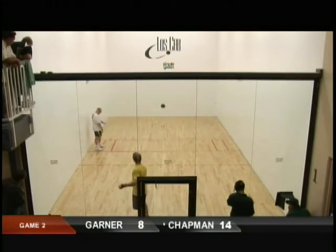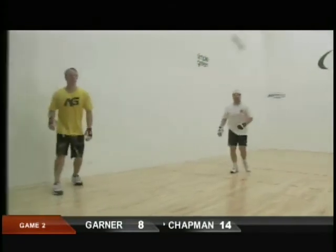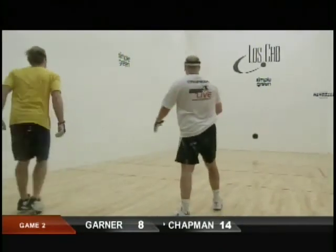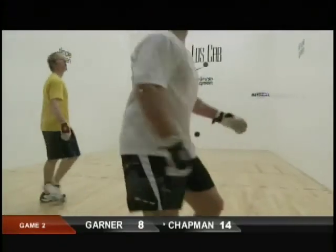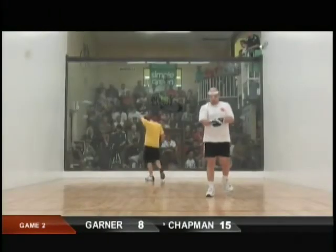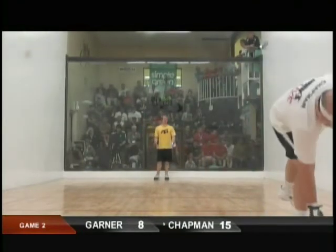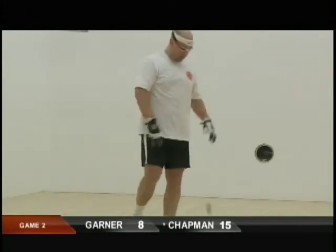Second serve. Dave taking advantage of Allan's limited side-to-side movement right now with that power serve down the walls. We saw Allan moving incredibly well in the first game and a half of this match. Now all of a sudden it's a different Allan Garner. It's a little bit lethargic. Looks like his legs have gotten really heavy here in the last 10 minutes.